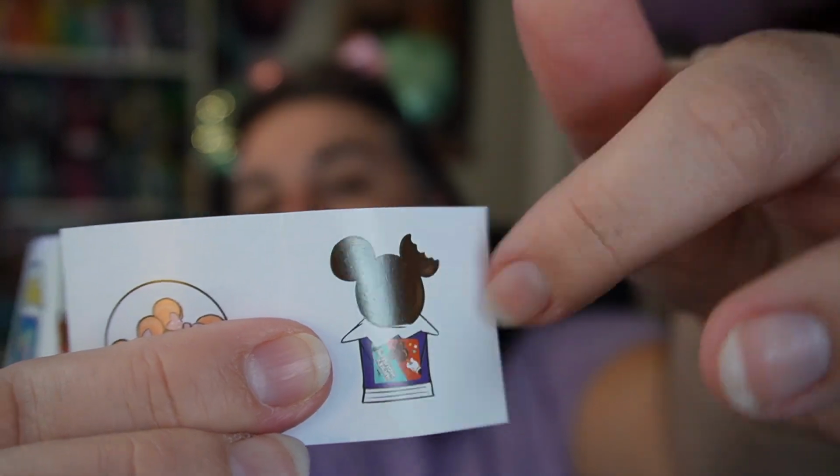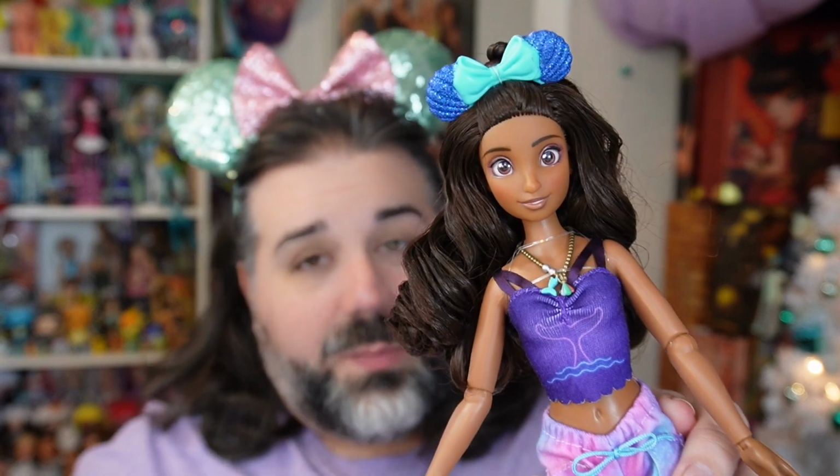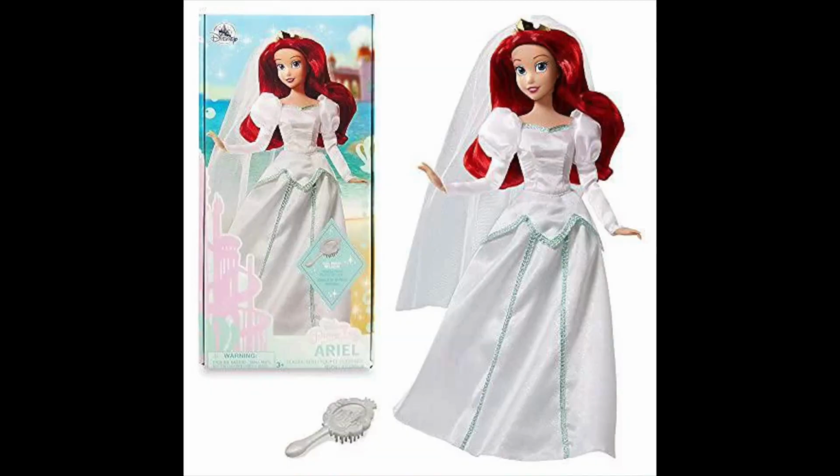And then last but not least, another iconic Disneyland treat that's been around for decades at this point. You've got the Mickey Mouse ice cream bar. Now, since she is inspired by Ariel, I did get my Ariel doll down. Now, there's two Ariel dolls right now available on shopdisney.com that I'm aware of. One of them is the mermaid version, and then the other one is her in her wedding dress. I just decided to do this one because it's my show and I wanted to.